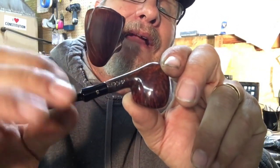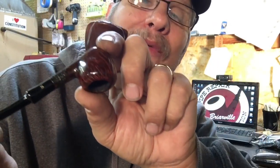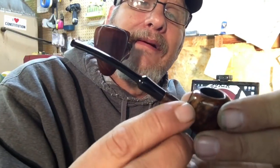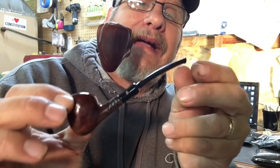But cutting it back removed the stand and left the well, and I didn't want it to look like it was repair. I wanted the pipe to look like it was brand new again. I think we pretty much accomplished that.